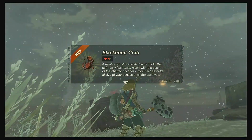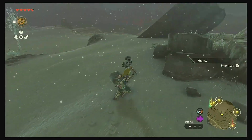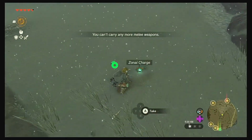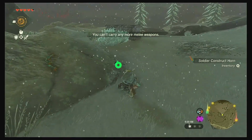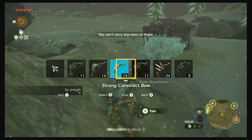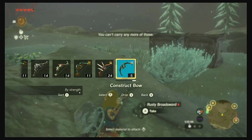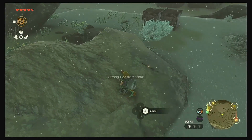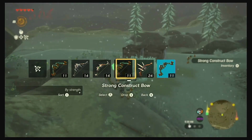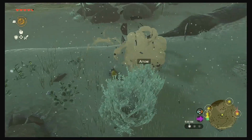Ooh, a blackened crab. A whole crab, slow roasted, in its shell. Nice. Arrows. Very useful. Wooden stick. Soldier construct horn, and zonite charges. Strong construct bow. What kind of bows do we have? Strong construct bow. Well, it's definitely going to be better than this one. Let's drop that one and pick up the strong construct bow. It's still not as good as our dragonbone boca bow, though. But I guess that's to be expected.